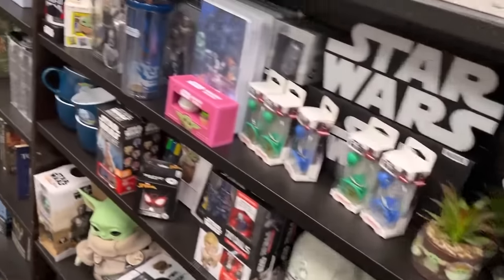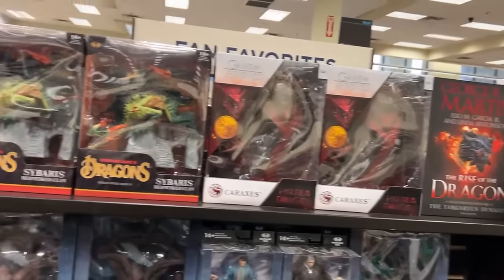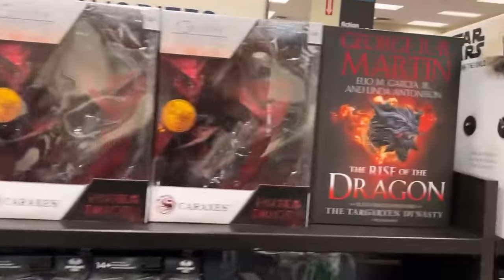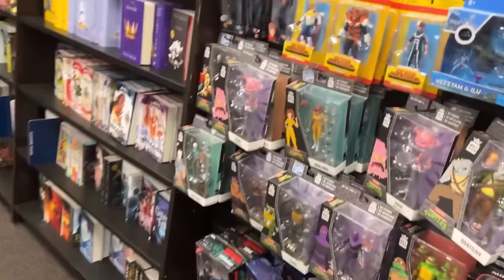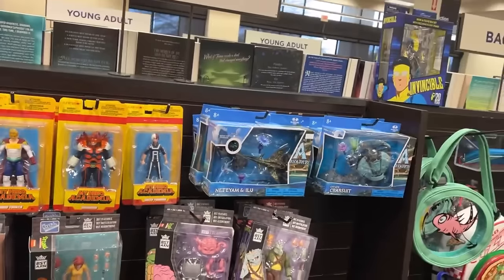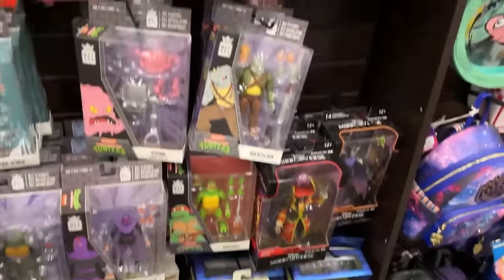I am Groot. Witcher stuff. Some McFarlane dragons. That's pretty cool. And let's check out our last little section here. I gotta admit, I was kind of hoping there might be some McFarlane stuff over here. But we'll check back here in a couple of days.